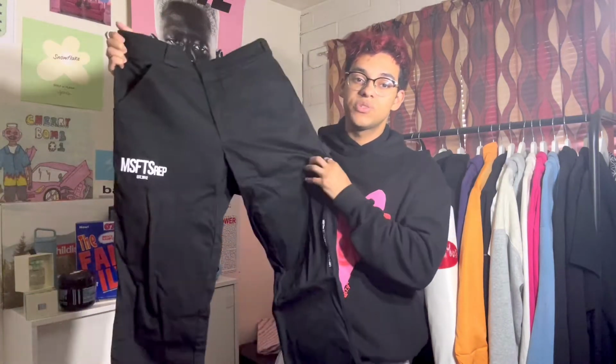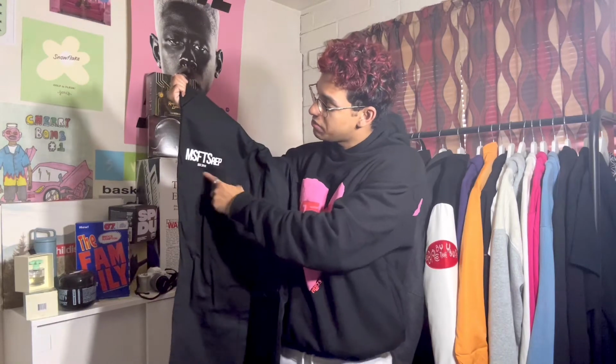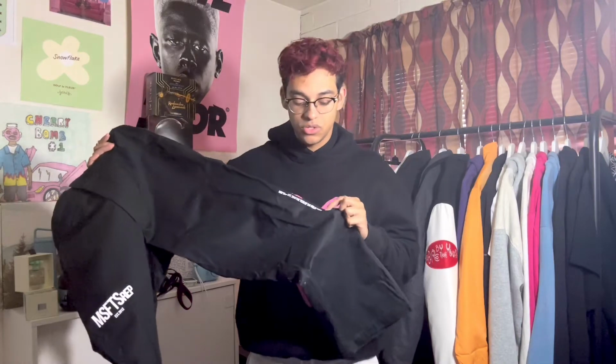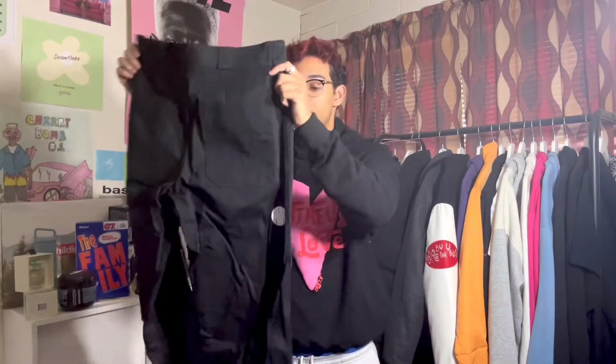So sorry if these ones are dusty or linty, because the new material that they use for the work pants is definitely a dust collector and lint collector and hair collector, so sorry in advance. But these are the MSFTSrep 10-year anniversary work pants. I love these things. I'm going to keep these because I want to keep something that had that memory of it being the 10-year anniversary. So you do have MSFTSrep established 2012. Going down the left leg, it does say MSFTSrep established 2012, the year of the great shift. On the back, you do have that MSFTSrep logo on the back of the right thigh.